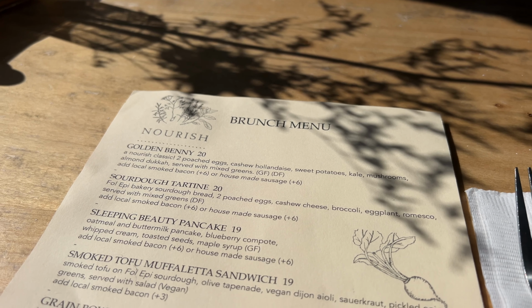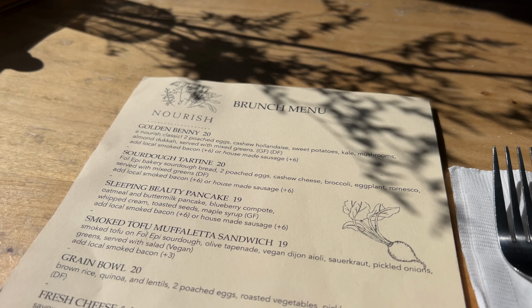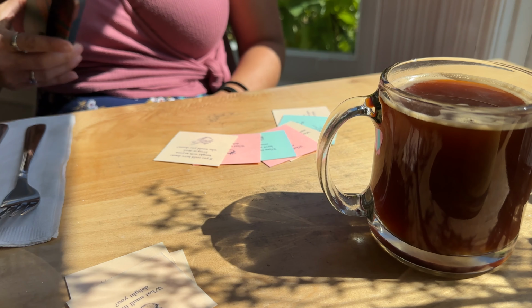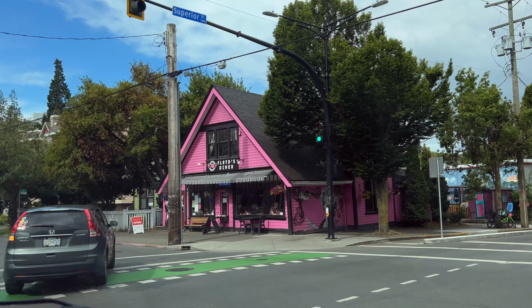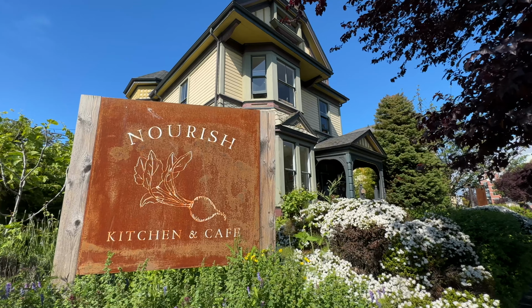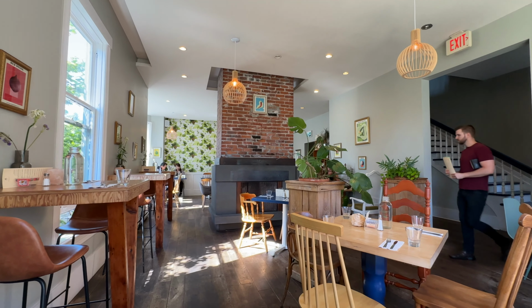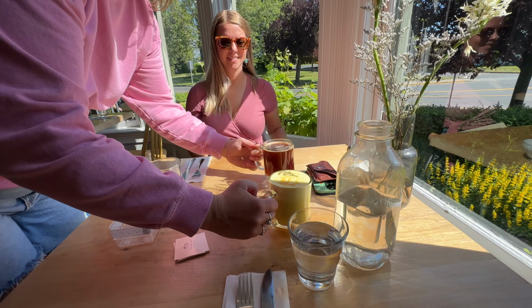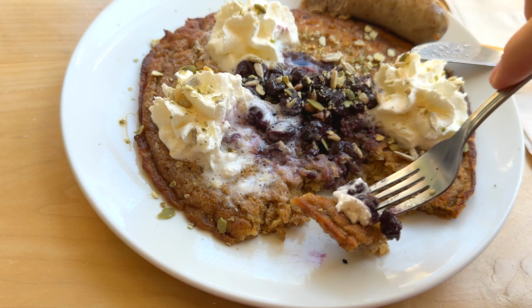Go out for brunch. Oddly enough, Victoria has been dubbed as the brunch capital of Canada. There's no shortage of tasty brunch restaurants to try, but a few popular ones are John's Place, Floyd's Diner, and Nourish Kitchen. We visited Nourish Kitchen, a cute, healthy brunch cafe in a historic home in the James Bay neighborhood. It was a delightfully romantic little brunch date.